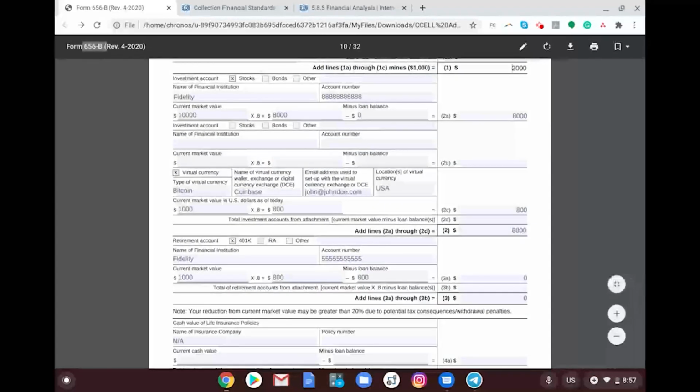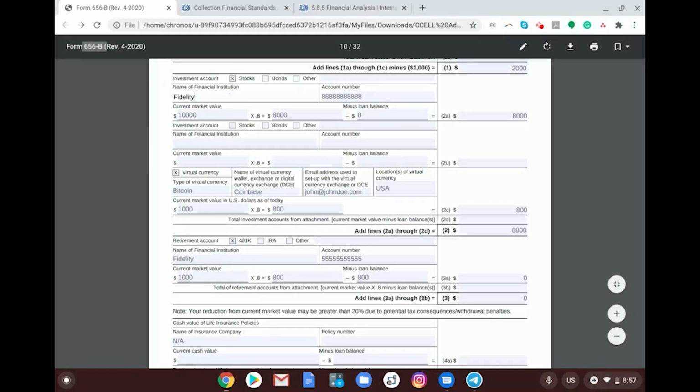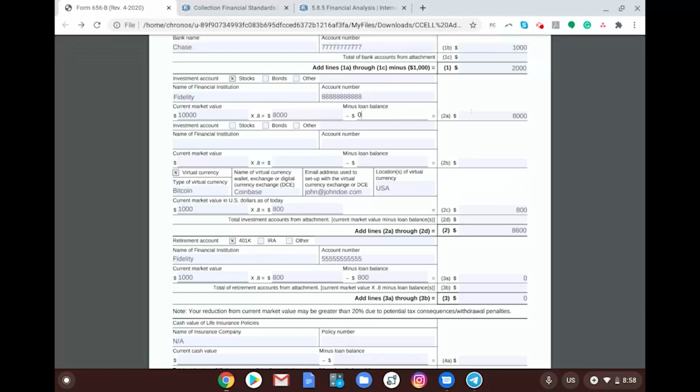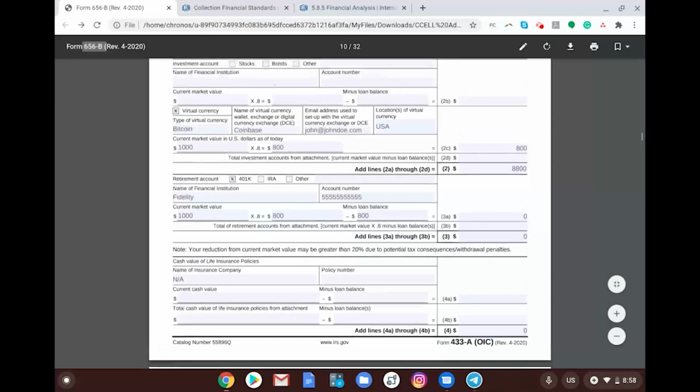Now we're on to investment accounts. I did the example of stocks. So in this example, he's got it at Fidelity. You want to put the institution name here, the account number, market value, then times it by 0.8. So 80% of what it's worth. So 10,000 becomes 8,000. Then minus any loan balance, if there is one. Then the equity is the 80%. That's what the IRS equity is. So we're going to have for 2A, 8,000. If there's more investment accounts, you do that second box there.